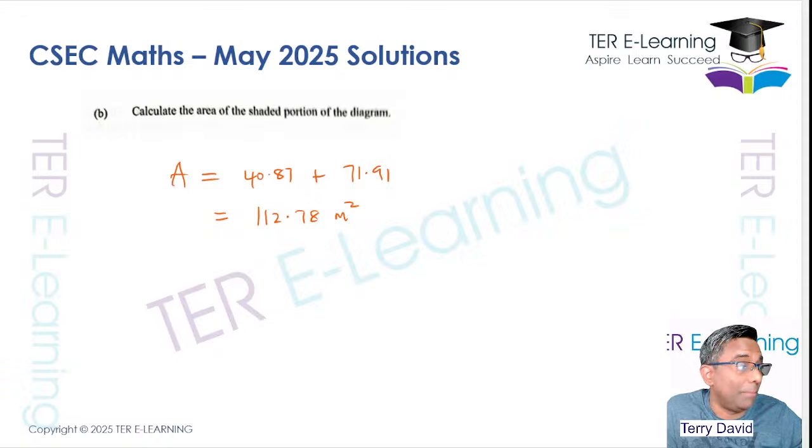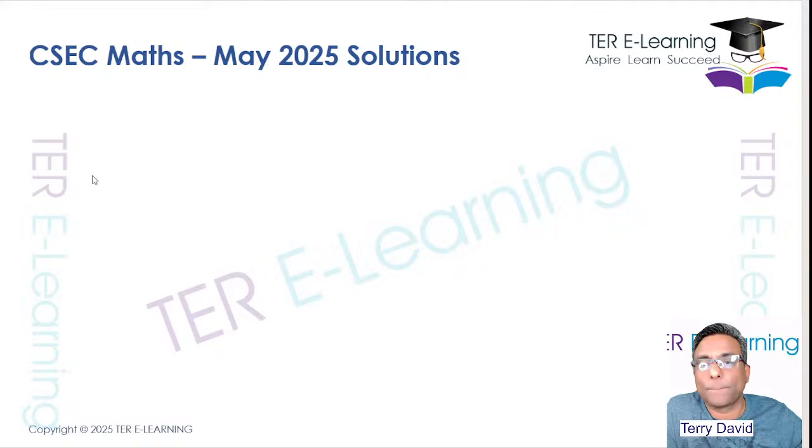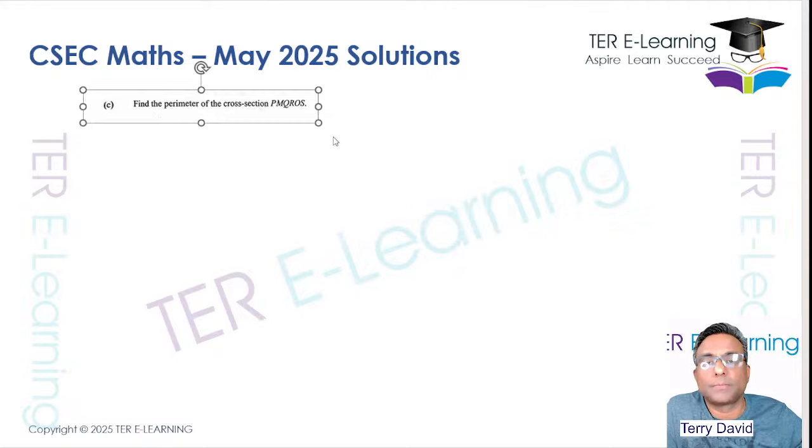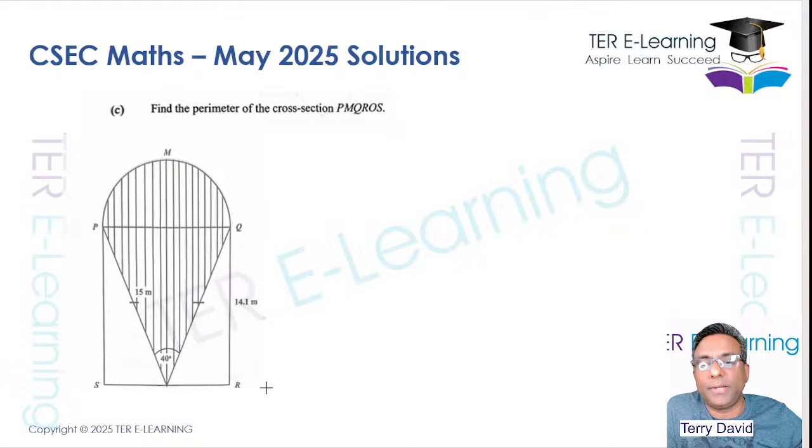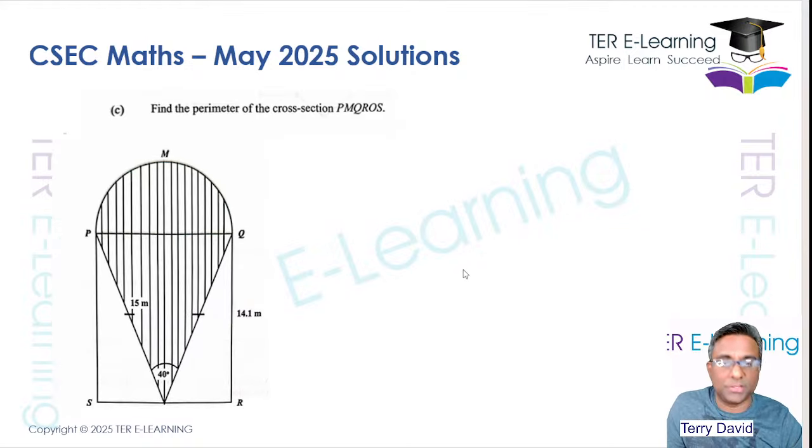Right, now they want the perimeter. The perimeter part is a 3 mark question as well. Alright, so this is the diagram here, and you want the perimeter of this thing. This perimeter is not too bad. The perimeter of what? The perimeter of the cross section PMQROS.